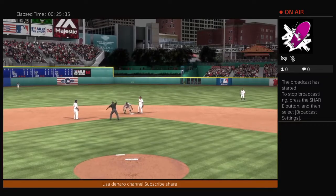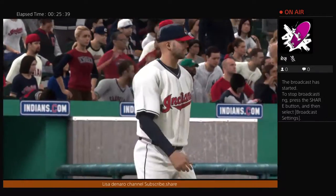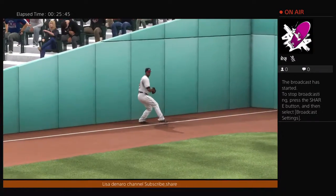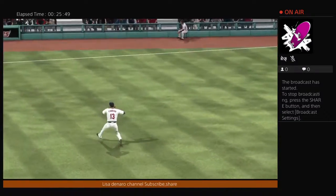And he is out, retreating to second as they slap the tag on him. Yeah, not a real heady base running move right there. He's got thoughts of going to third, and then he thinks better of it, and by then, he's a dead duck out there trying to make it back to second.